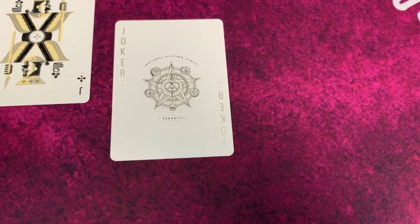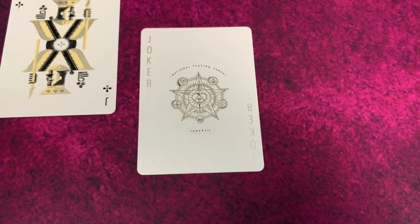For my next pick here at number 4, I'm going with something a little more traditional, a little easier to find, I should say. And this is the National Playing Cards deck from Theory 11. Theory 11 has a lot of very elegant, gorgeous-looking decks. This one happens to be one of my favorites of that style. My favorite of that style from them.